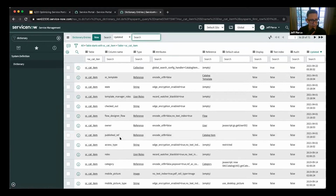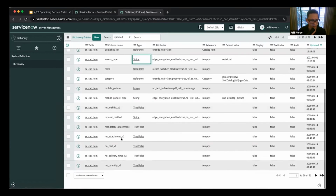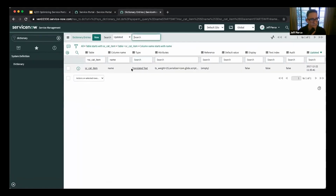Let's check out some of these fields here. So like the category. You can see in there, I don't know if you can see it, but let's open it up here. There it is. So that one's worth 10 points with the TS weight attribute. Name is going to be worth much more. Where is name? See, that one's worth 25 right there at the beginning. So you can go in and adjust these.